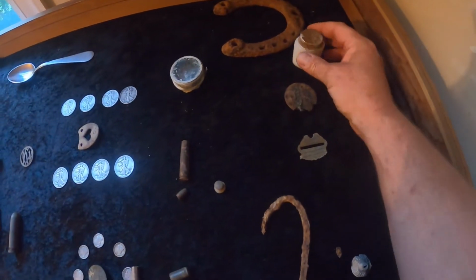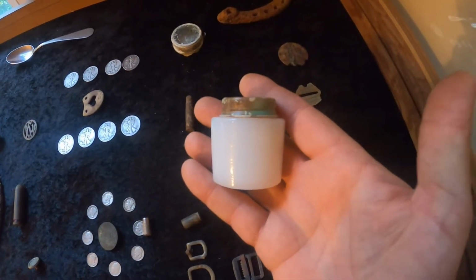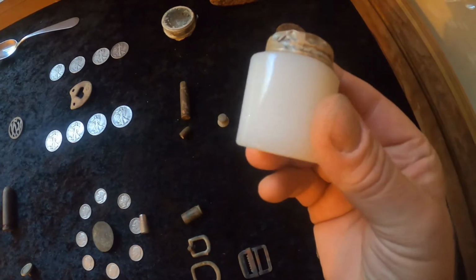Let's go over here. I remember finding this. This was in the front yard of that farmhouse. This is a Pond's cold cream. And I hit on it because of the metal top.